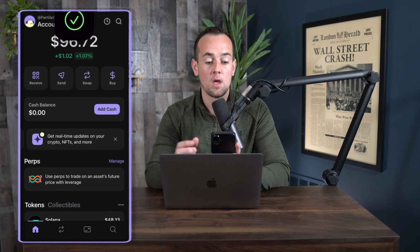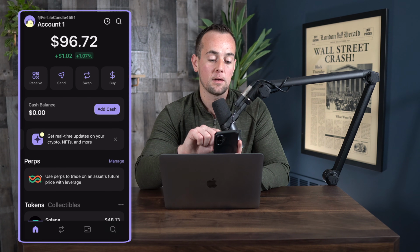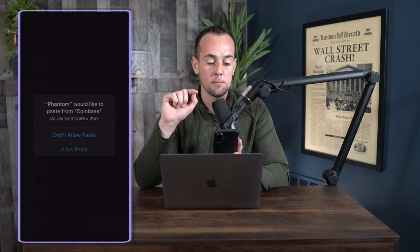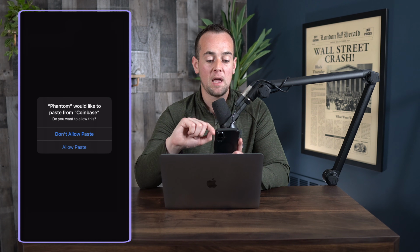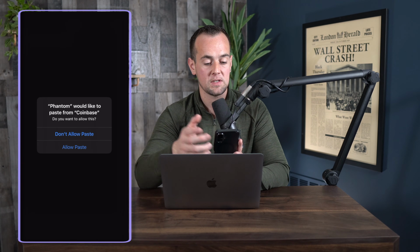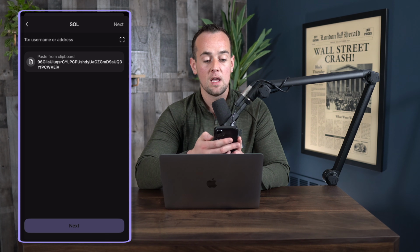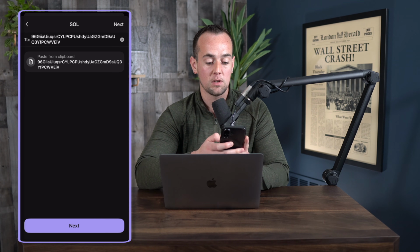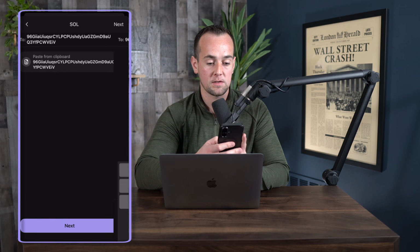Now we're going to navigate back over to Phantom. From here, we're going to click on the send button, and then we are going to send our Solana, and it shows us the option to paste over our address from Coinbase. I'm going to click here on allow paste, and it shows us the wallet address that was pasted. We can select that below and then click here on next.